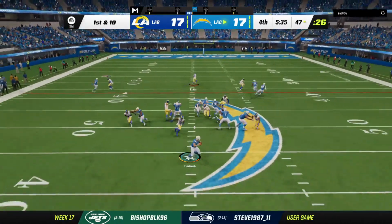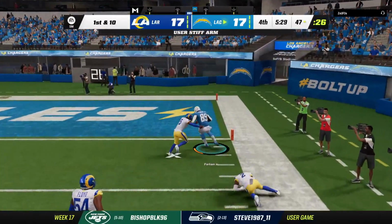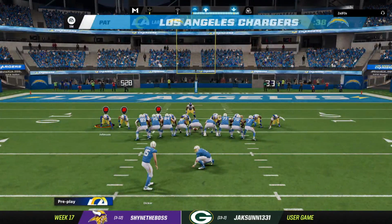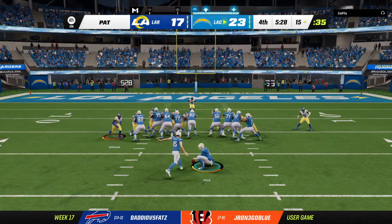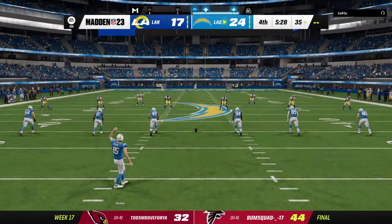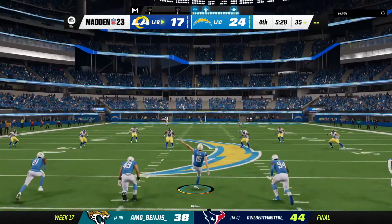A play fake, and now Herbert to throw. His throw complete right side to the tight end Parham. Touchdown, Chargers. Donald Parham, his 2nd touchdown of the game, his 3rd on the year. And the Chargers have broken this deadlock and have taken the lead here in the 4th. Extra point splits the uprights, and they will take a 7-point lead. The kick unit on here for the Chargers as they will send this one away.